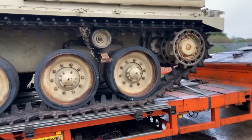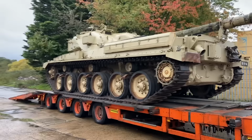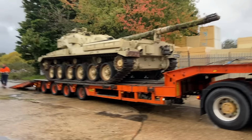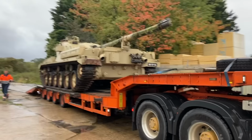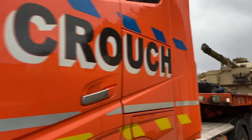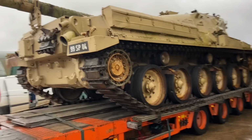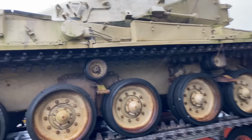So, latest project, Chieftain main battle tank. So we're going to get this home now, get it chained on, and head back with it. Good old Crouch is here getting it home for us. And there she is. Quite a rare one with a bit of a story to tell, which we'll go into. Had a lot of work done, just wants finishing really.